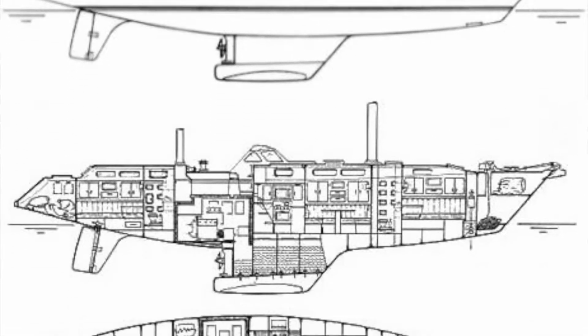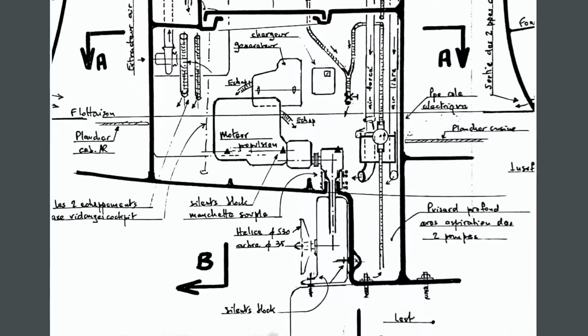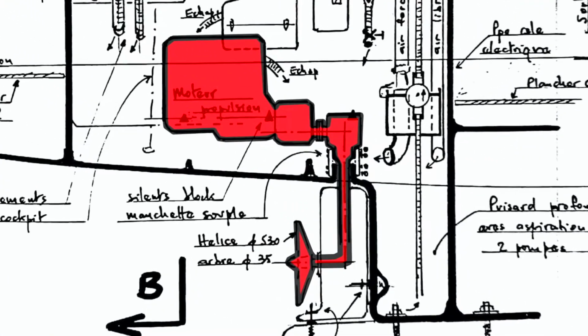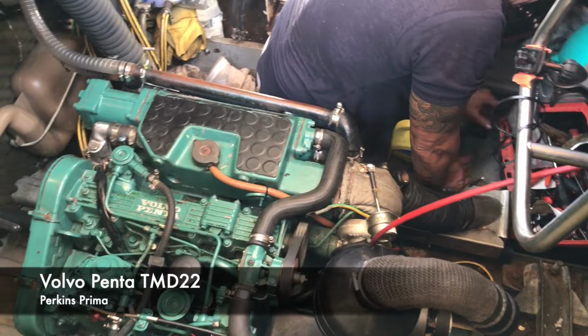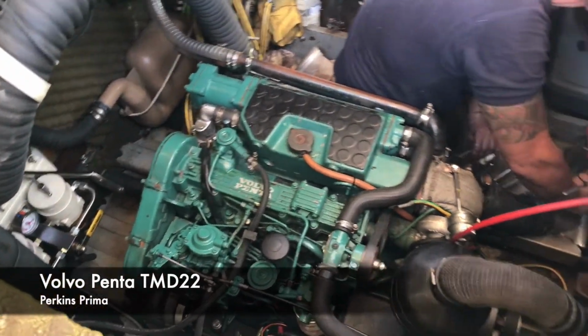On the Amel Super Maramu, the engines face backwards and the transmission goes through a kind of C-drive mechanism with a propeller mounted in the keel housing. The engines are usually Volvo Penta TMD22s, which are basically a British-made Perkins Prima with a Volvo badge stuck on it. They're normally reliable and robust, but like any engines, they've got their known issues.